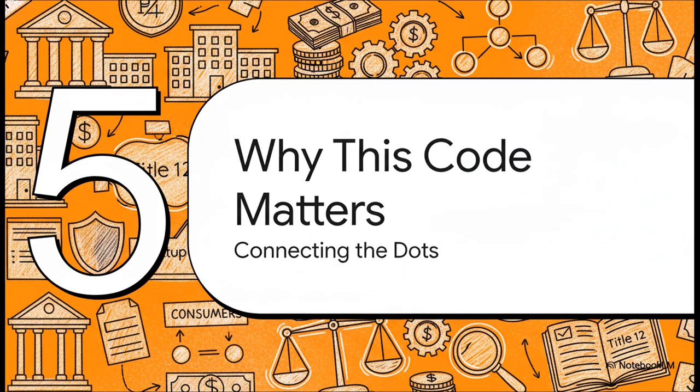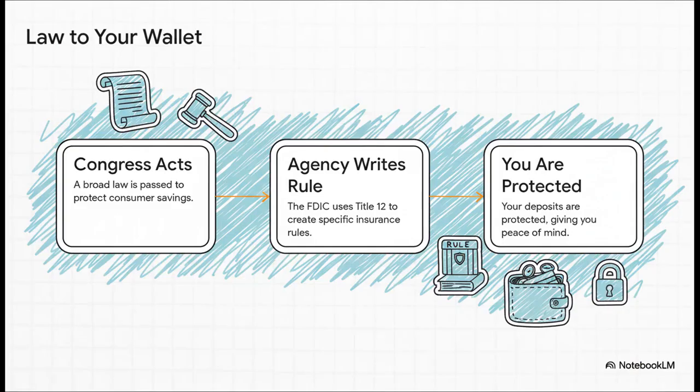So we've got a giant rulebook, powerful watchdogs, and thousands of super specific regulations. But what does any of it actually mean for you? Let's connect all the dots. Here's how it actually plays out. Congress passes a big general law, let's say one to protect people's savings. Then, an agency like the FDIC uses its power under Title 12 to write the nitty-gritty detailed rules about how deposit insurance works. And what's the end result? You can walk into a bank and deposit your money with total confidence, knowing it's safe. That's a direct line from Washington, D.C., right to your wallet.